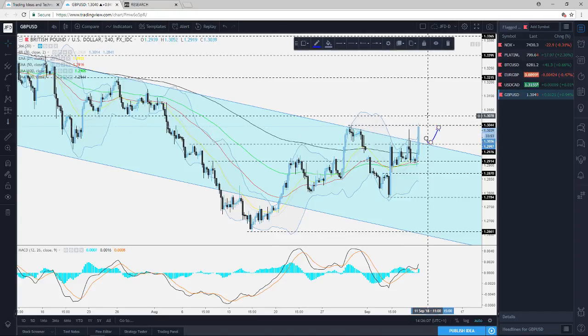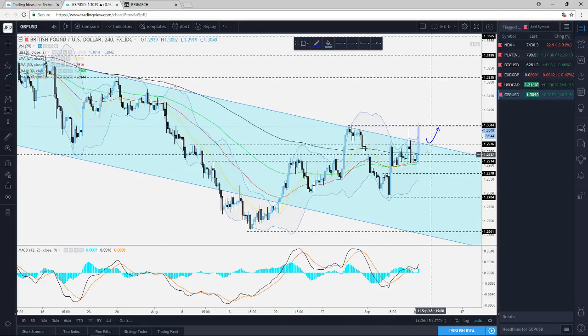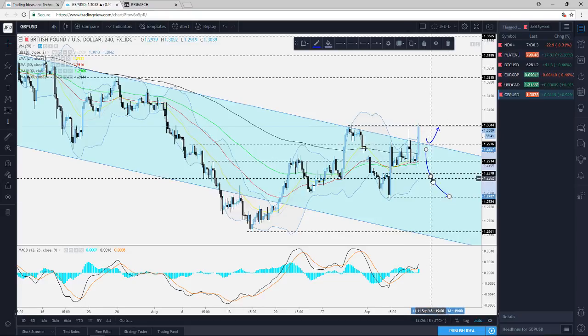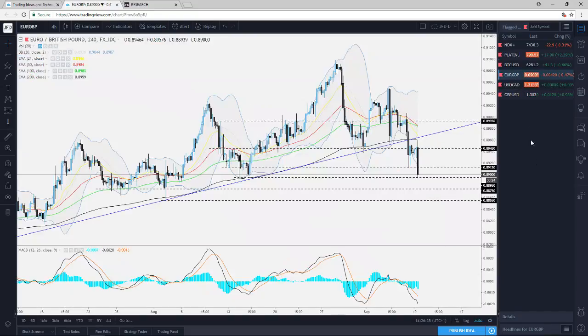If suddenly this gets back below this upper bound of the falling channel, well, this is not looking good for the pound, and the pound could continue dropping here in the near term. But for now, of course, let's not get ahead of ourselves. Let's see what it wants to do with this upper bound of the falling channel, and if it actually wants to close above this. And if it does, this is looking quite positive for the GBPUSD. That said, certainly you can see the positive effect that the GBP is having on the EURGBP.